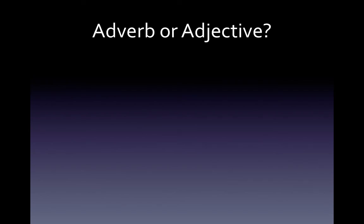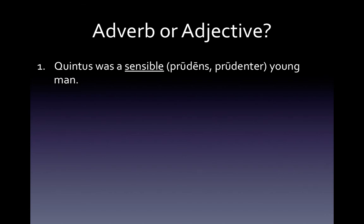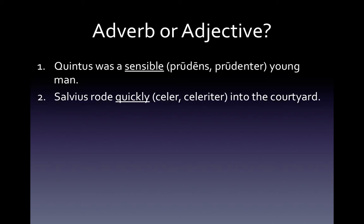All right, so let's do a little quick quiz. Are you looking for an adverb or an adjective? So, Quintus was a sensible young man. Ask yourself, is sensible describing Quintus or what he's doing? In this example, it's describing Quintus, so it would be prudens, not prudenter. Salvius rode quickly into the courtyard. Quickly is an adverb because it's describing how he rode. It is not describing Salvius, so it would be celeriter.